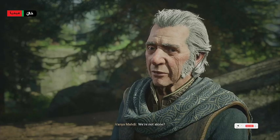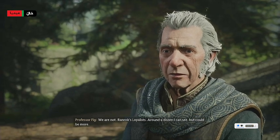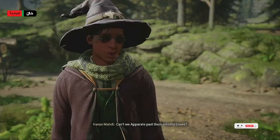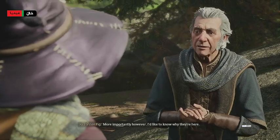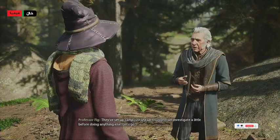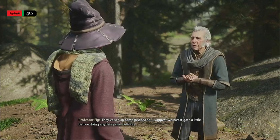We're not alone. We are not. Ranrock's loyalists. Around a dozen I can see, but could be more. Can't we apparate past them into the tower? We could, but we've no idea what's in the tower. More importantly, however, I'd like to know why they're here. They've set up camp just ahead. I suggest we investigate a little before doing anything else. Let's go.